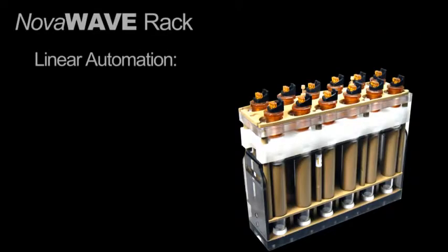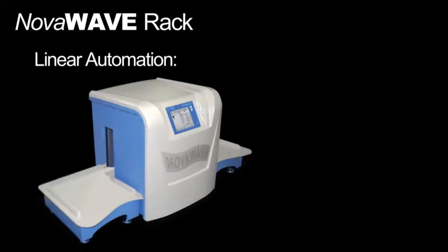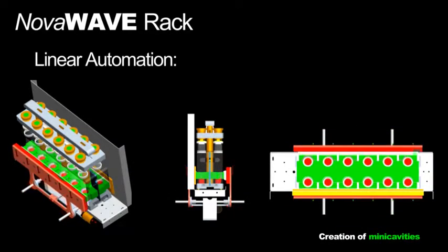Once the NovaWAVE rack is ready to be loaded into the tunnel, it is placed on the left-hand side of the system. The rack will then enter the digestion tunnel and is identified by the rack reader. This information is transferred automatically to the controller, which then assigns the appropriate digestion method to each sample or rack as requested in the program.